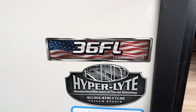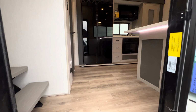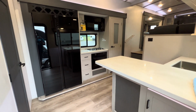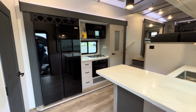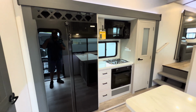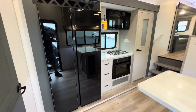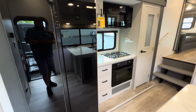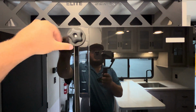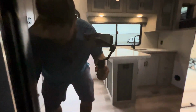But again, it's the 2023 36FL. And since you walk in straight into the kitchen, I guess I'll start here. But pretty cool. Right off the bat, you're going to see you get a pretty good sized slide right here with a massive refrigerator. This is going to be a 12-volt refrigerator as well. So what's nice about that is it runs off the solar, the battery, your truck when you're driving down the road. You got the little safety knob right there. So let me turn that up. Turn. Whoa.